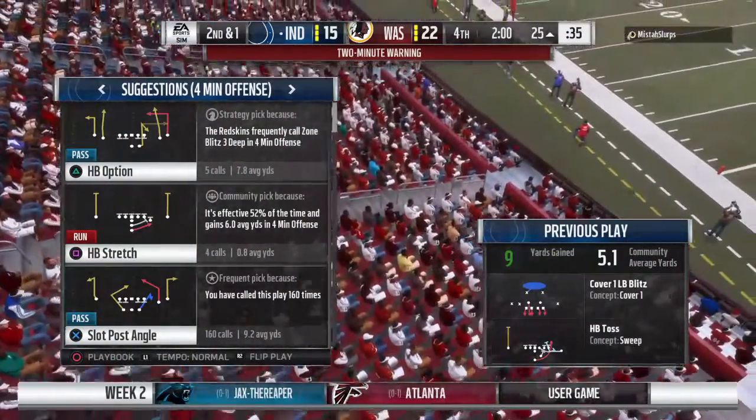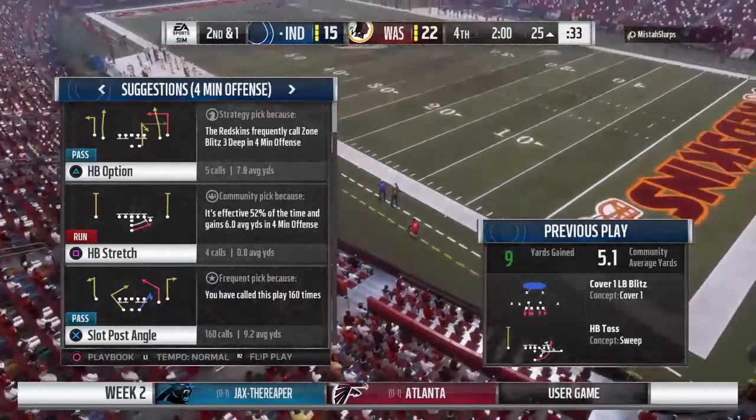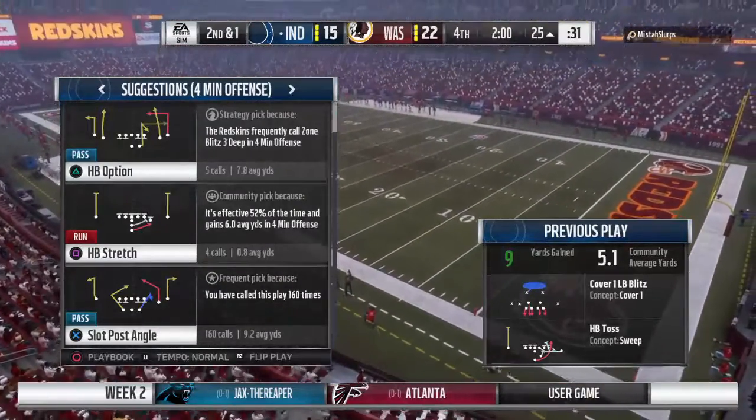Time for a break. We'll come back for the electrifying conclusion after this.